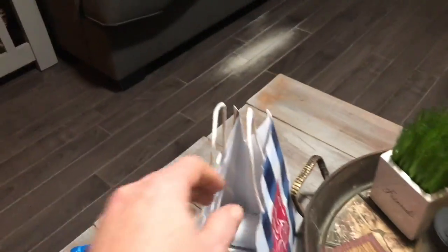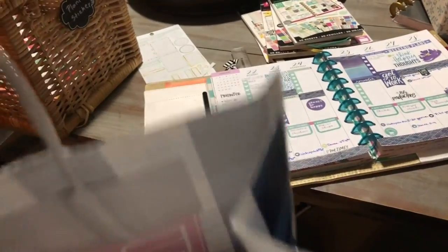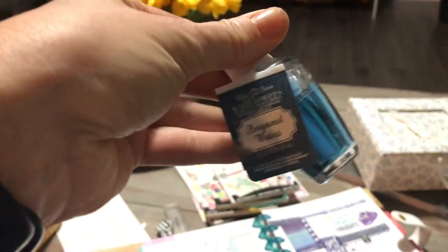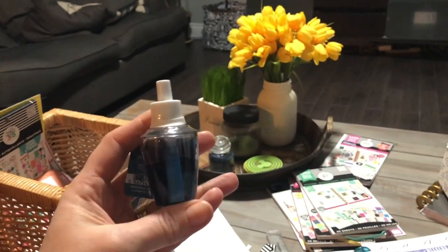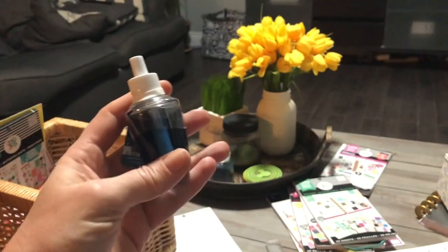So it's Sunday night now, and I just finished planning in my planner, and I had gone out shopping again, and Bath and Body Works had a great sale, and I had picked up some wallflowers. I picked up these, the bergamot waters, and I don't know if some of you are Disney fans, but it reminds me of the way Beach Club smells, because I do love my Beach Club.